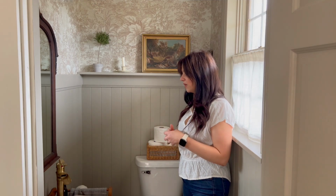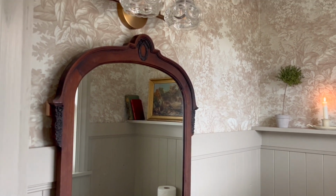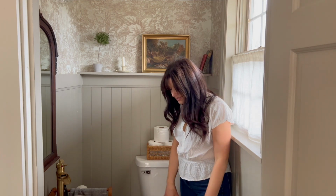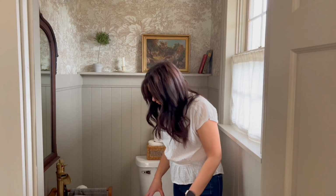The mirror is something we found from an antique store just a few villages away. And I really truly believe that if you go antiquing, you will find these beautiful original pieces like the washstand, like the mirror, that will tie into your design and keep your design at a really good budget. So the last thing, which was an oopsie, which I think actually makes the space, is the flooring.